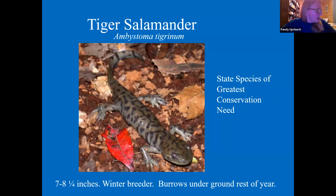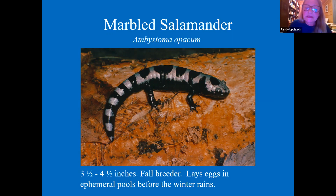And like I said, here's an Ambystoma, Ambystoma opacum, the marbled salamander. This guy breeds in the fall. So these guys have an entirely different life strategy than those tiger salamanders. The marbled salamanders are going to go to the breeding pool in the fall. Before it rains, they're going to lay their eggs in ephemeral pools, which are temporary pools, when they're still dry.